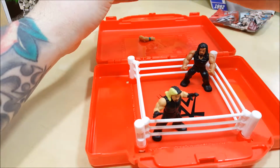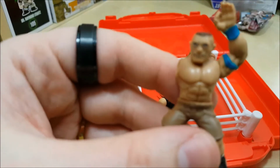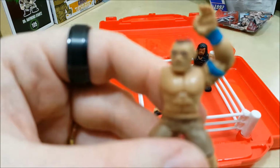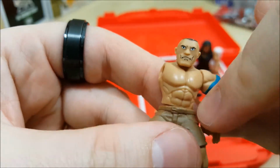His face makes me laugh, actually. I'll get it up to the camera in a second. Have I got his arms on the right way? Look at his face. Focus on his face, camera. Camera, why won't you focus on the face? There we go. Oh my gosh, that is a funny face.